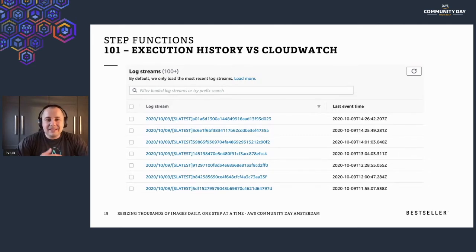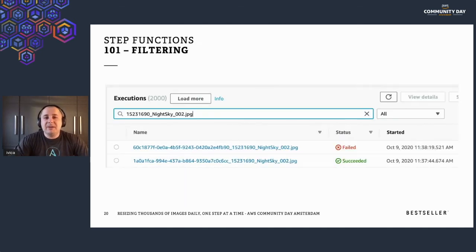This, of course, doesn't mean that CloudWatch metrics and logs are not useful. They will definitely come in handy once you pinpoint what has failed. But it's much easier to pinpoint what failed with the step function execution history. That is because you can easily filter the executions. You can search for a specific execution by name, or you can just say, show me all the failing ones.